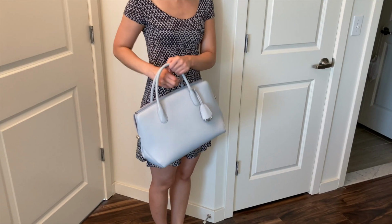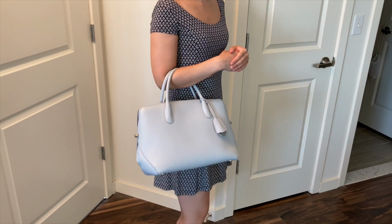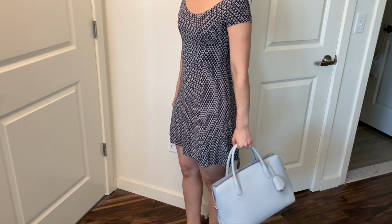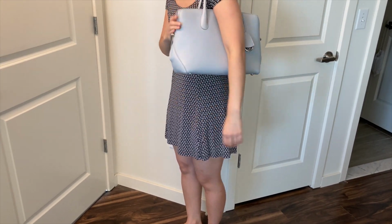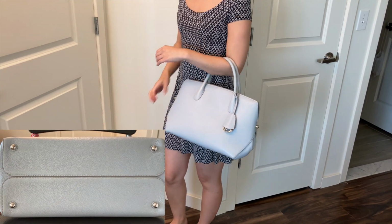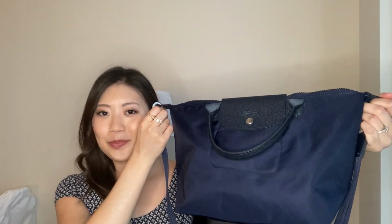So here's what the bag looks like on my 5'4" frame. I would definitely carry this on the crook of my arm or as a top handle, but I just absolutely love the curves and the angles of this bag. You can see, it's not just a rectangle. There is some slight design to it, and I wouldn't really carry it on my shoulder. You can see it's a little too short for that, but the bag does have 4 feet on the bottom, which is another pro. The next bags that I want to mention are the Longchamp nylon handbags.